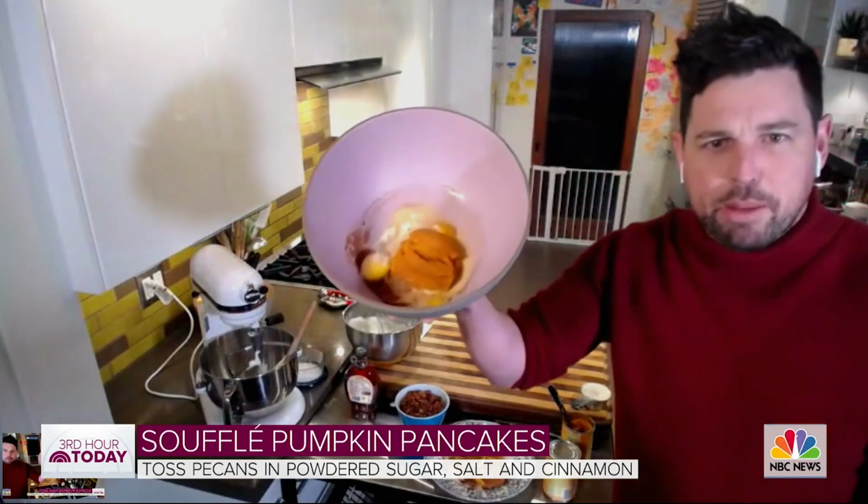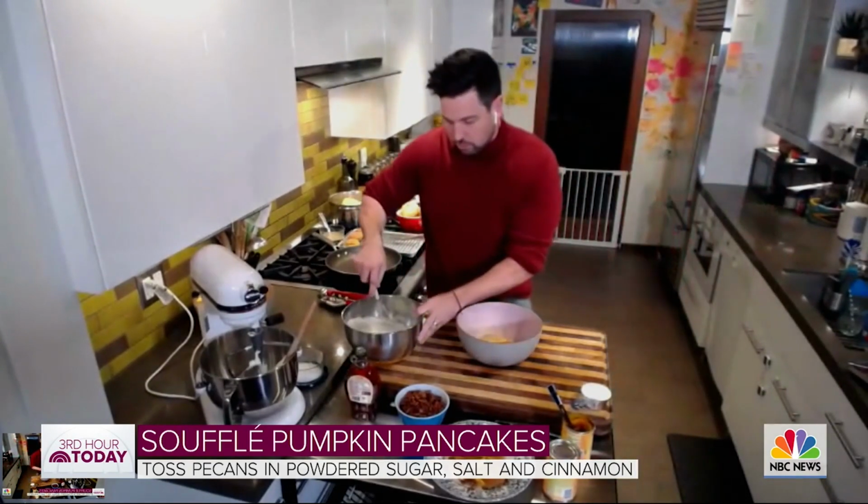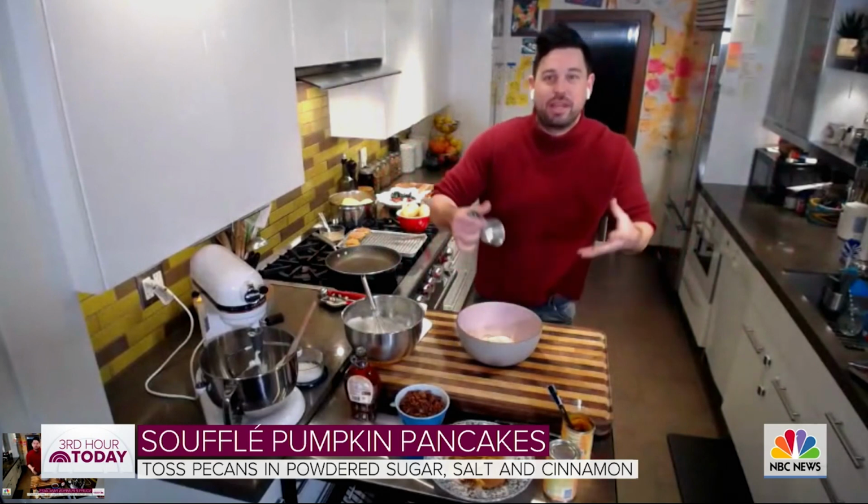So you guys, look in here. I've got eggs, milk, pumpkin pie spice, the canned pumpkin, and a little bit of sugar and milk. Okay. And then what I do is I mix the whole thing up with 1/2 cup of pancake batter. There is your leavening agent. There's your flour, your baking soda, salt.